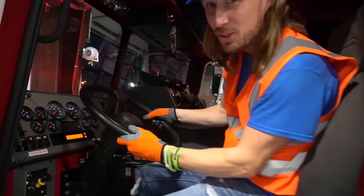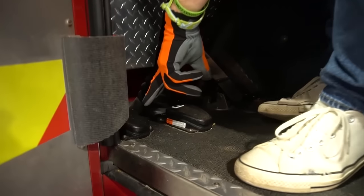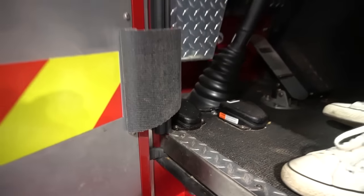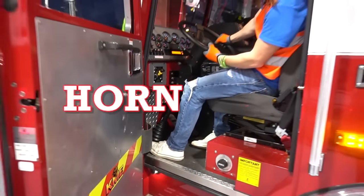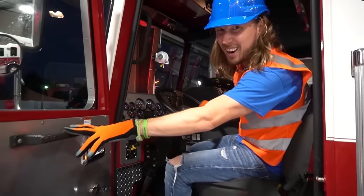That's a really, really cool part. It's down here at the bottom. There's these two pedals. That one there and that one there. That's the horn and the siren. Let's try it out. You ready? Oh, yeah. That's awesome. How about the siren? Let me try that.